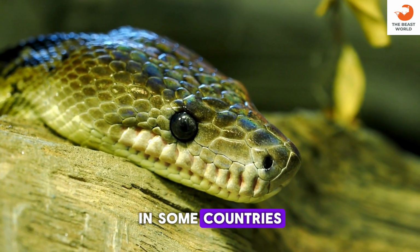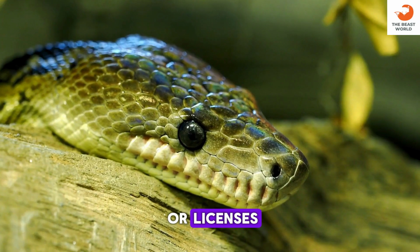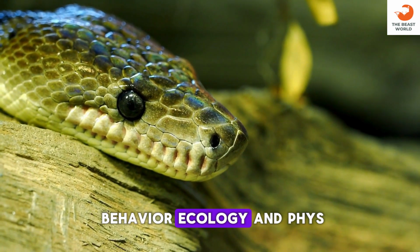In some countries, it may be illegal to keep emerald tree boas as pets without the appropriate permits or licenses. They have been the subject of scientific research to better understand their behavior, ecology, and physiology.